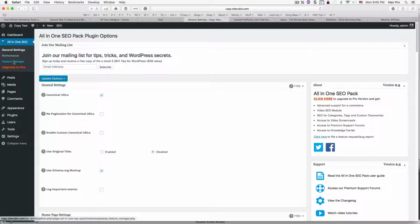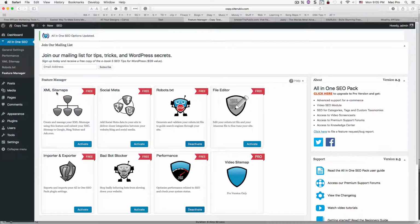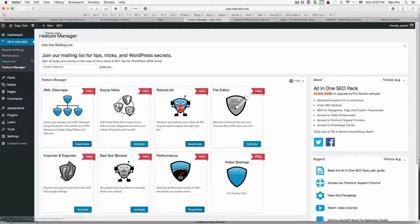Plus you can make, let's see here, the feature manager. You want to activate the sitemap. You definitely want a sitemap for your sites, and some of these other things here. I won't go into everything. But basically your sitemap here is going to be also what's read by Google and so forth.